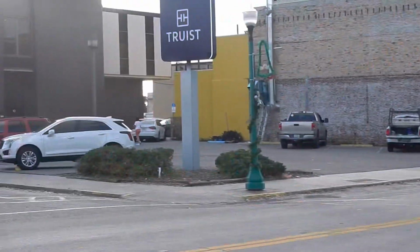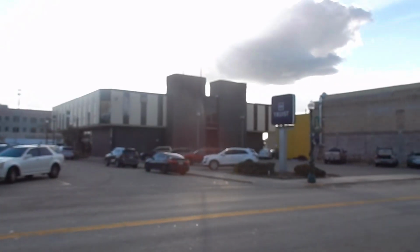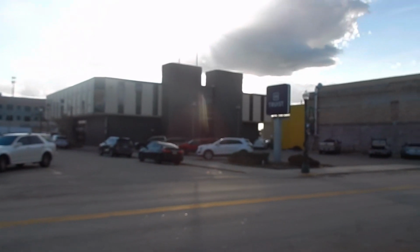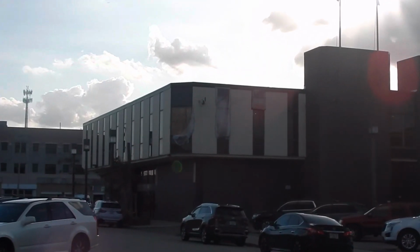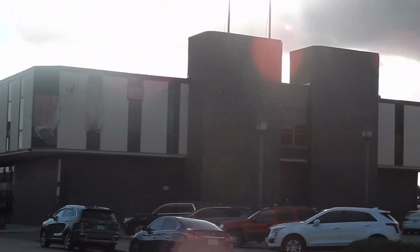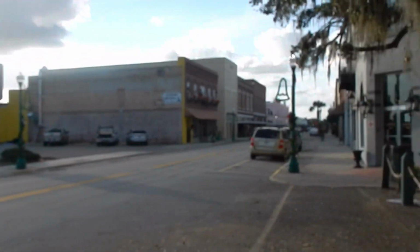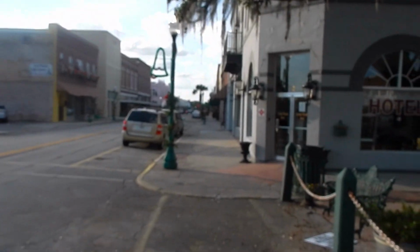But here's another bank. That's a modern bank, Truist Bank. And one thing sad about it was this was hit hard by Hurricane Ian, so there's a lot of damage from the hurricane right there, as you can see from those windows up there. But I just want to show you guys the downtown area, which I find very interesting.